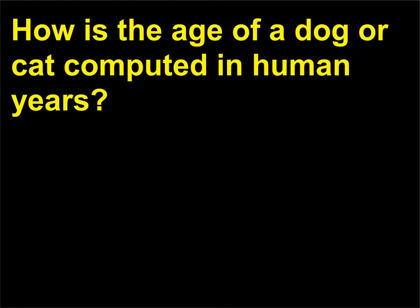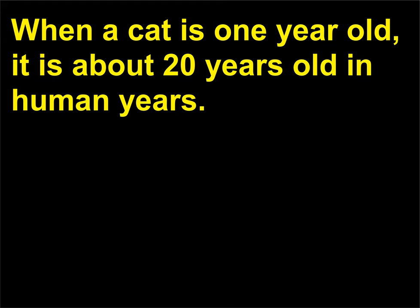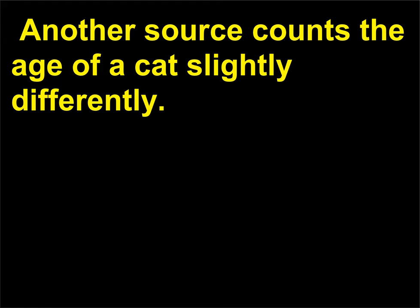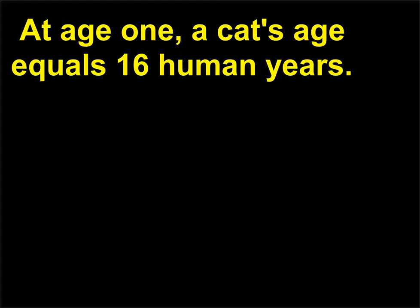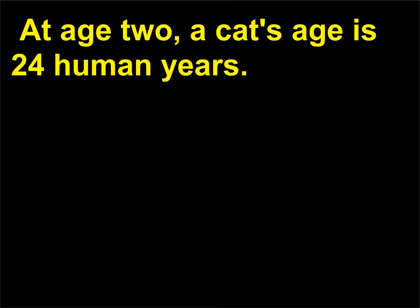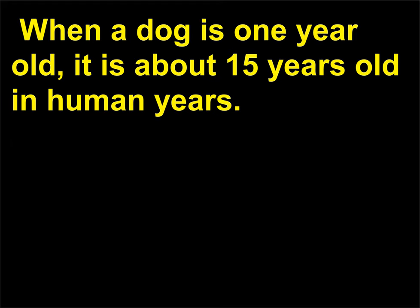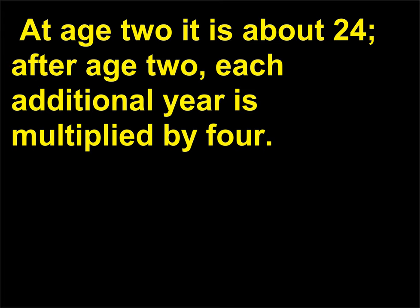How is the age of a dog or cat computed in human years? When a cat is 1 year old, it is about 20 years old in human years. Each additional year is multiplied by 4. Another source counts the age of a cat slightly differently. At age 1, a cat's age equals 16 human years. At age 2, a cat's age is 24 human years. Each additional year is multiplied by 4. When a dog is 1 year old, it is about 15 years old in human years. At age 2 it is about 24. After age 2, each additional year is multiplied by 4.